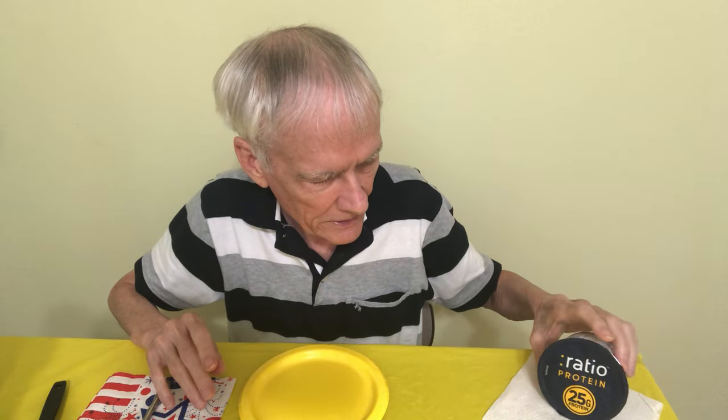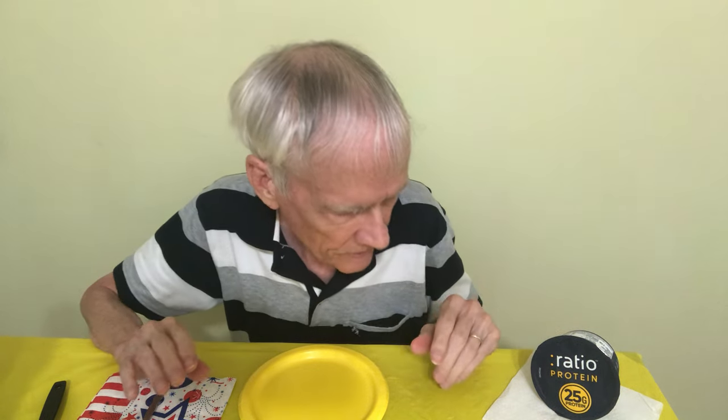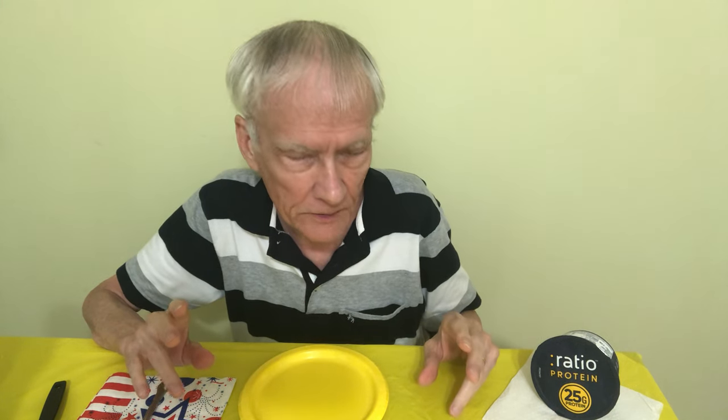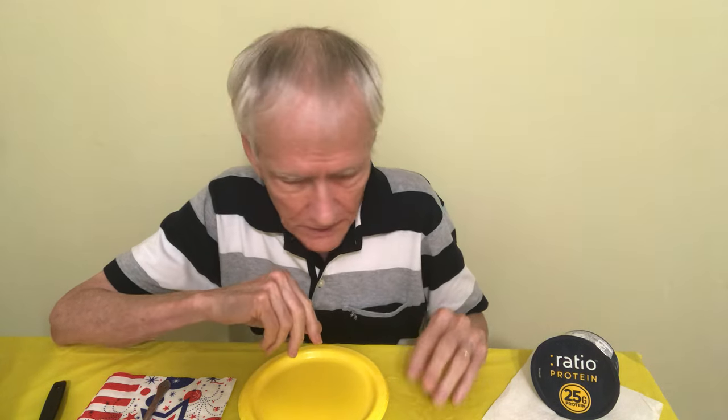So I'm drinking my iced tea today. Now I've never tried this before. Obviously it must have a lot of protein in it. Forgive my voice, I think it's maybe a seasonal thing, I don't know. We had some rain lately. Maybe it's an allergy, don't know. So, I've never tried this before.